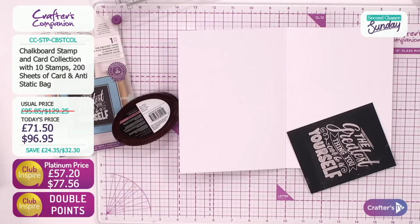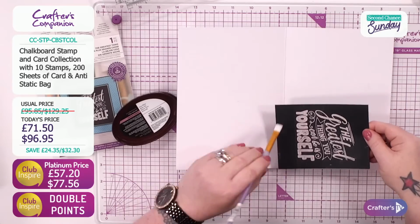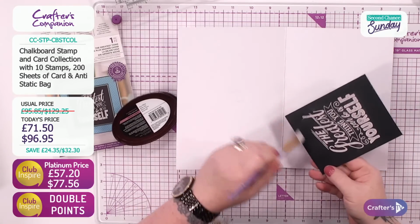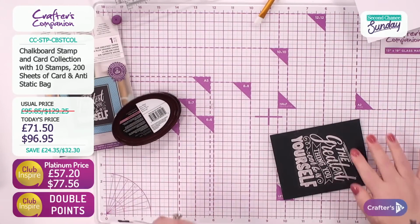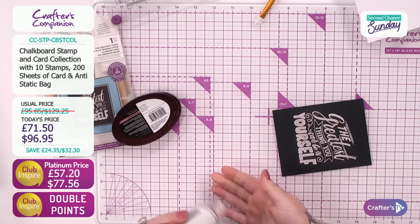It just was beautiful. So I didn't use my little anti-static bag, but I'm not too bothered because I quite like, I think with these chalkboard stamps, sometimes when you get that little bit of extra powder on there, I think it looks quite nice. So we're just going to heat emboss this.